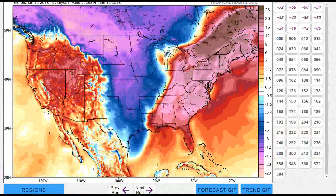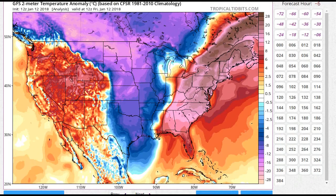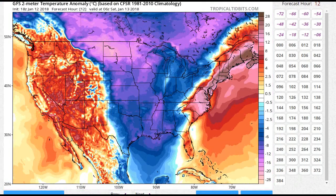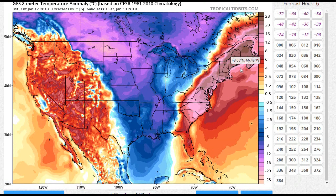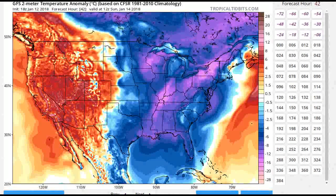All right, we'll start with today. All right, so here's Friday. You can see how much warmer it is. I use this to show where the warm air is. So this is the temperature anomaly in Celsius, and you can see here how warm and how above normal it is. We're going like 12 degrees above normal here. But you see the cold air is coming in, and the core of the cold air stays to the west and north of us.